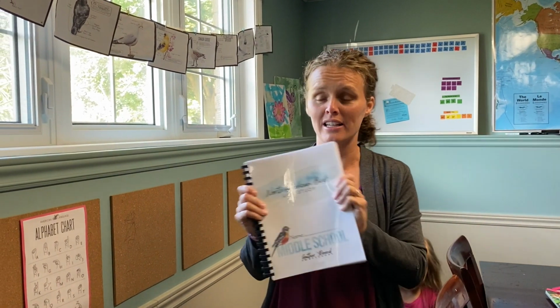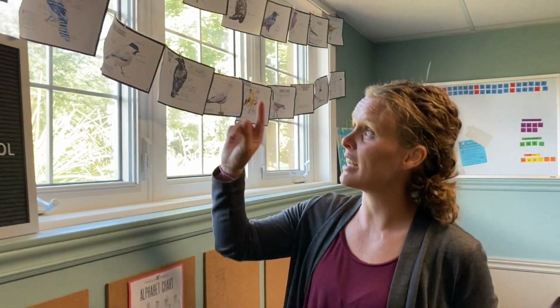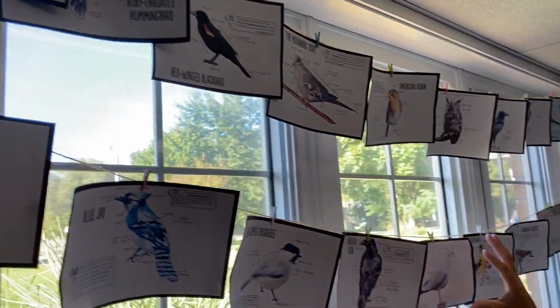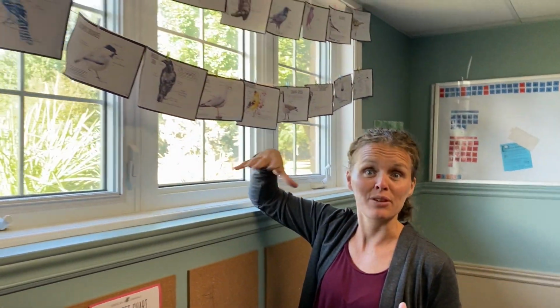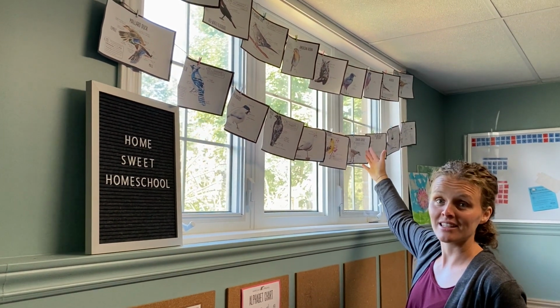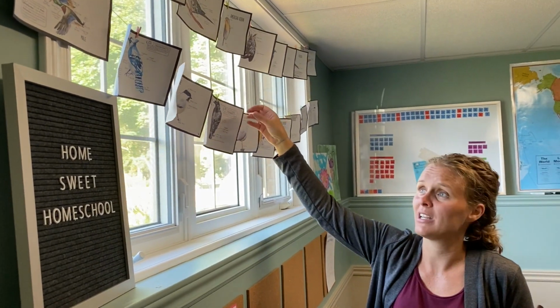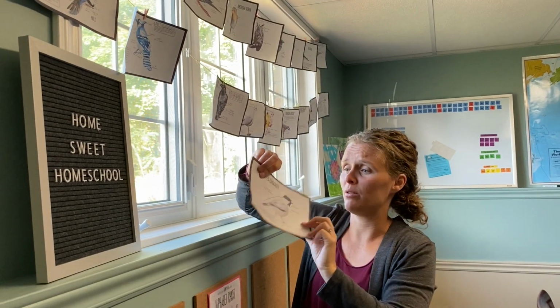Our first unit that we're going to be studying with Gather Around is North American birds. Every day we're studying a different bird, so we printed them off and hung them up here. We plan to do this with all different units, because you study 20 different lessons in each unit. They're on little clips, so during every lesson we can take them down and then we can study.